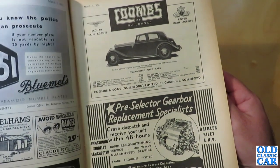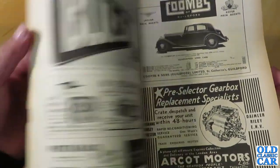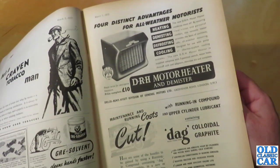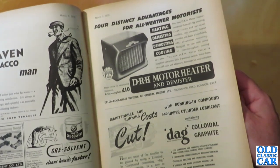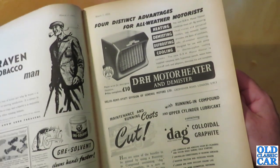Very nice. More accessories to come. Bluemel's number plates, very nice. And the DRH motor heater and demister. Of course, outside of the more expensive end of the market, your normal family cars usually didn't come with heaters at all, so it was left to the DIY owner enthusiast to fit his or her own. And this was just one of them, the DRH motor heater.